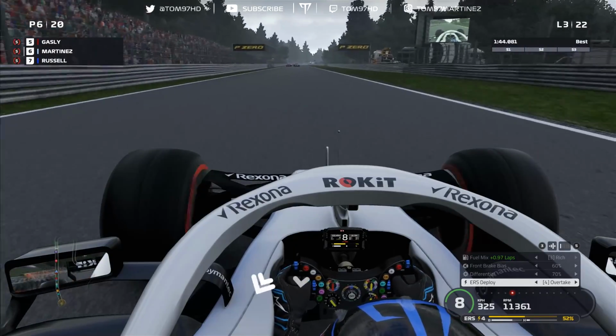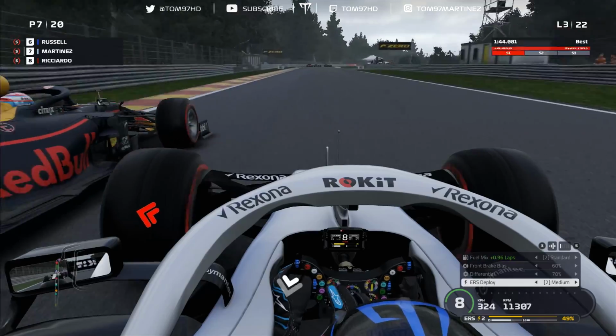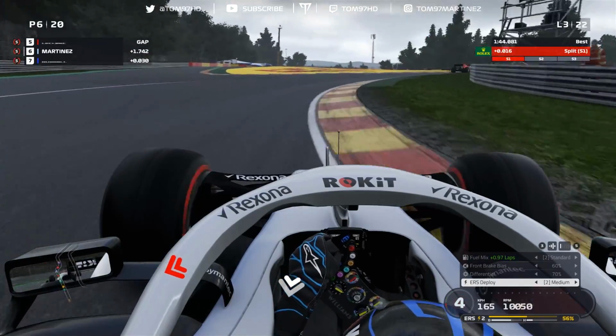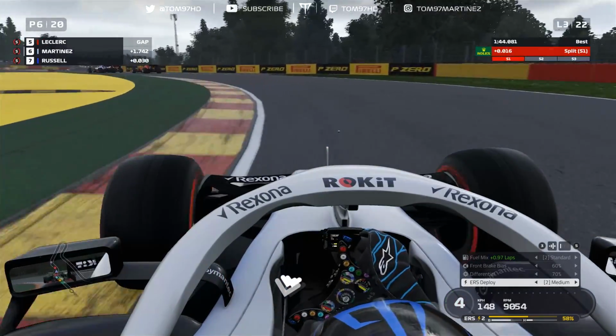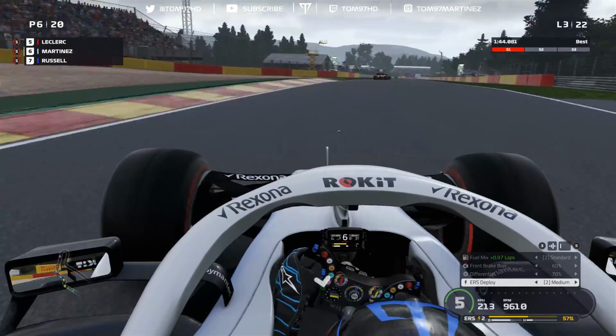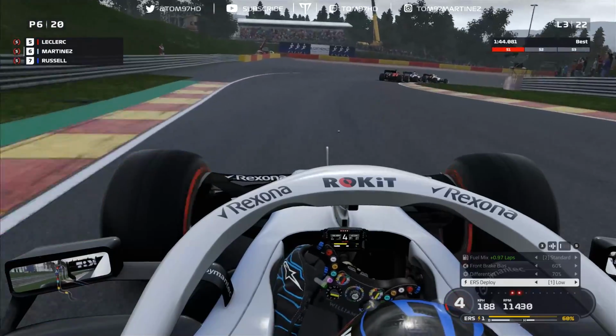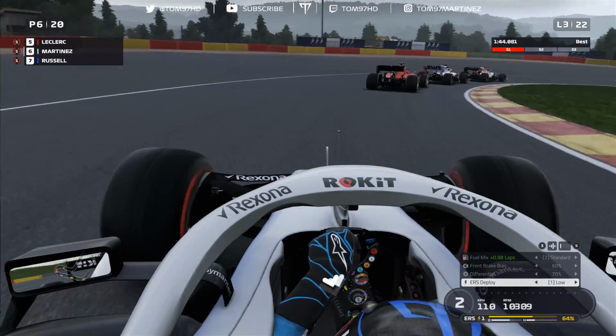Here he comes. I'm going to block the inside. Show him the long way round. Can we hold it on the brakes on the inside? Yes, we do. Russell tries to go on the outside and return the favour from lap 1, but it doesn't work out. And now they're battling in front here. So this is my chance to try and close up and get within a second, as Gasly's getting stuck in there for P3 in the Alfa Romeo.